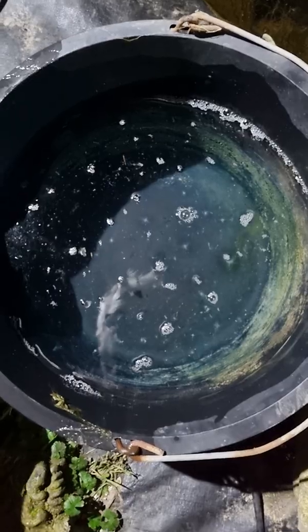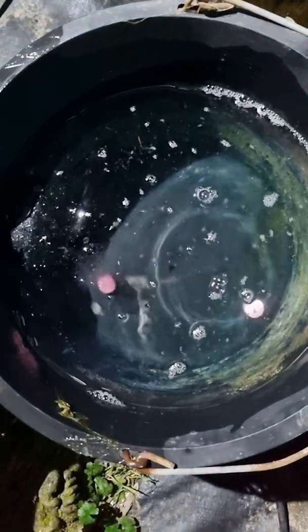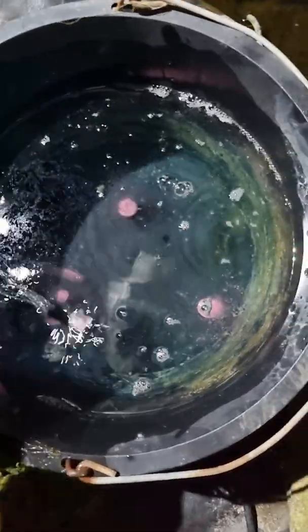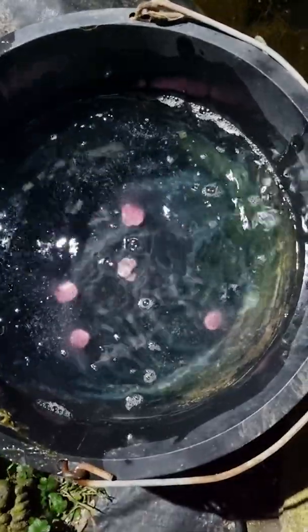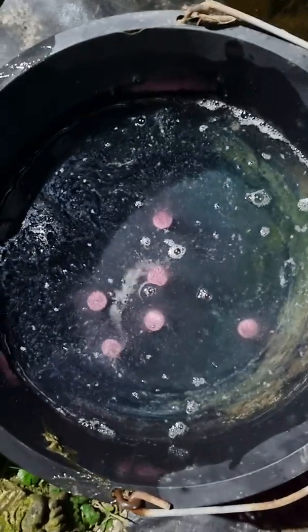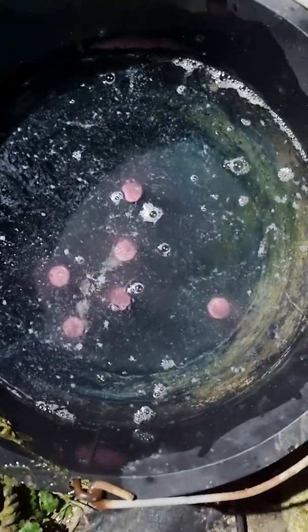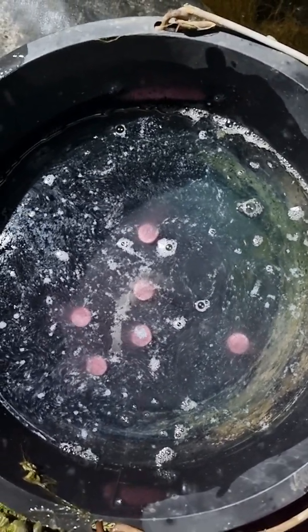So I'll just spin you around, and we'll get some tablets in a bucket of pond water. So here we go. 1, 2, 3, 4, 5, 6. So we drop those in, and as you can see they start to fizz away. I think I'm going to do 6 in one bucket and then 5 in another.